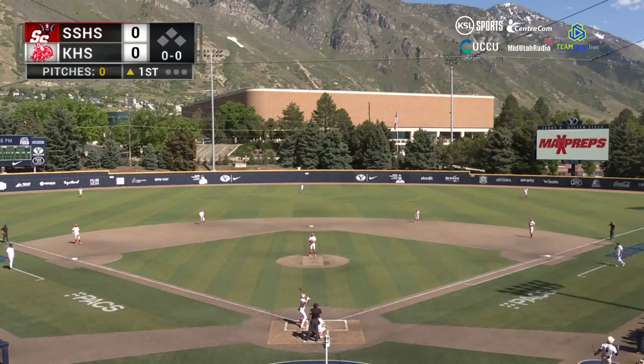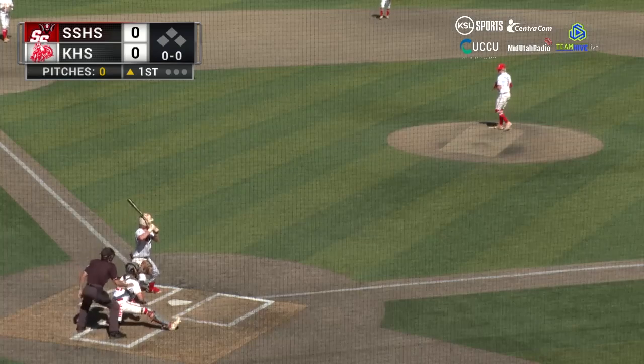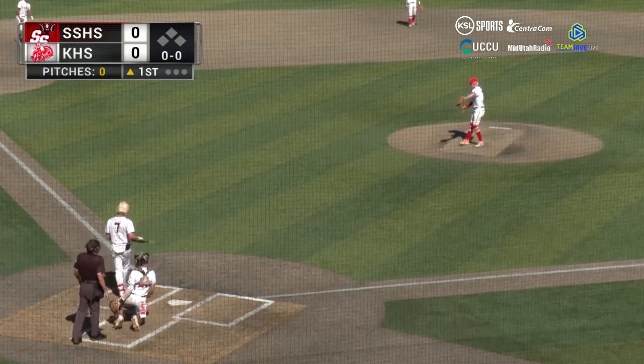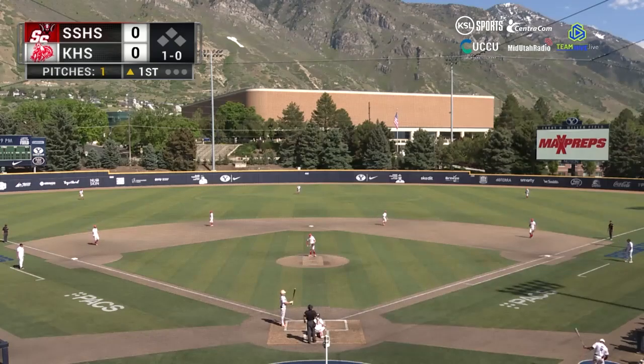All right. Cannon Barney stands in on the right side, top of the order here for South Sevier. Barney followed by Peyton Ingram, then Biggs Northrop. If they get to the fourth batter, the cleanup hitter is Kenyon Okerlund. Latimer Glover on the mound for Kanab.